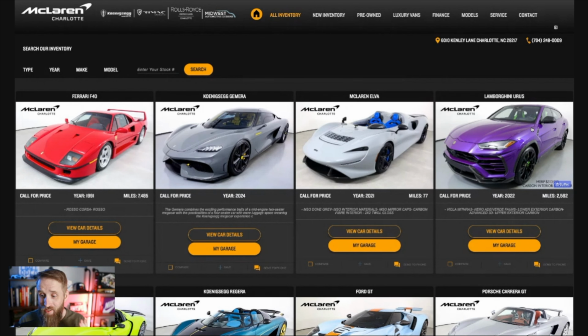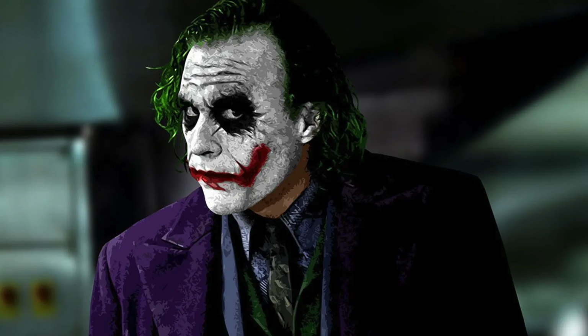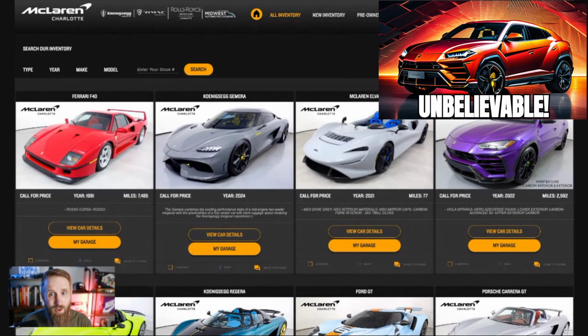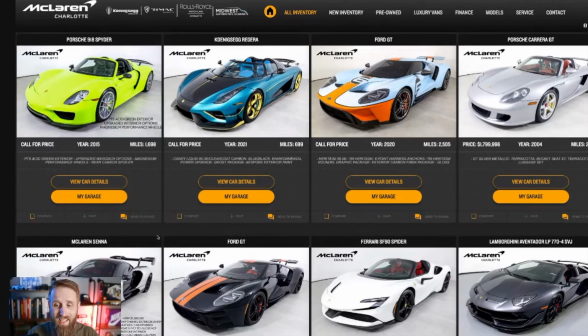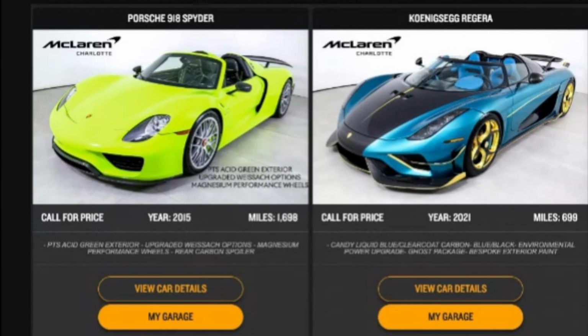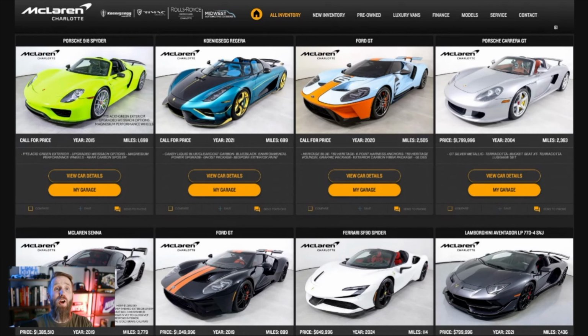Then you have this Lamborghini Urus that is purple with green on the inside that I can see, a very Joker spec. I actually really dig that. And I recently did a video on some of the most interesting Lamborghini Urus specs available. All right, just scrolling down a little bit, you've got an acid green Porsche 918 Spider. You've got a very uniquely spec'd Koenigsegg Regera, a Heritage Edition Ford GT, and a very nice Porsche Carrera GT.